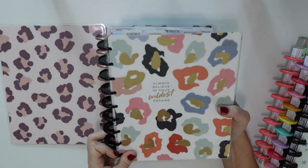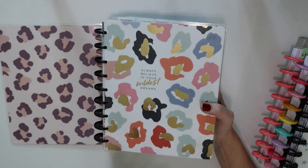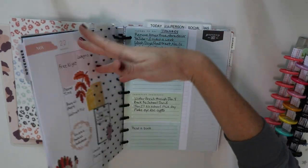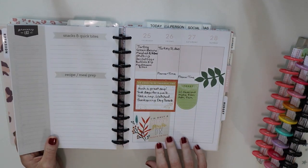So this is the Colorful Leopard. It was an 18-month planner that I got, so I was able to use it for 2021. And I'm going to also continue to use it for 2022 because I do really like this layout. I've noticed that it actually has been working pretty well for me.